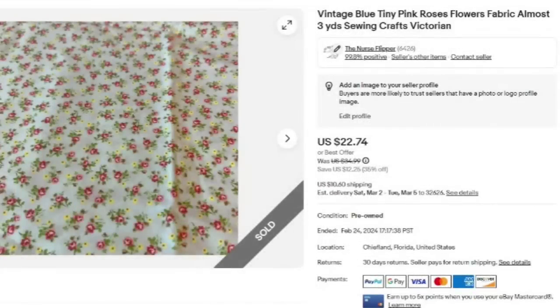Next is some fabric. This is vintage blue. I did put tiny pink roses. It was almost 3 yards. I did put Sewing Crafts Victorian. This was in the same fabric lot as the jean material you saw earlier. Same couple of dollars in, so it's about a $15 profit.